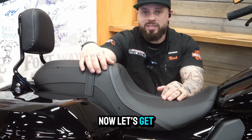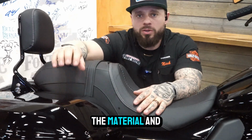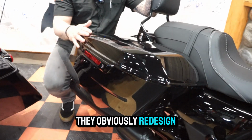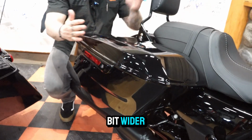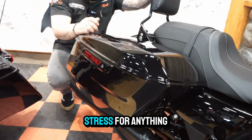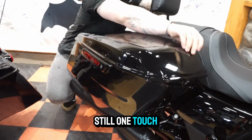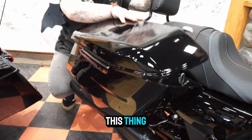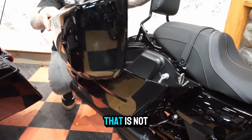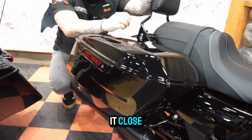Now, let's get back to these bags, talk about these things. I've had a lot of questions when it comes to the material and things like that, so let's do it. With these bags, they obviously redesigned these things. They're gonna be a little bit wider and they're not gonna be stretched, okay? A lot of people are kind of getting away from that stretched rear end thing, kind of going towards the performance style bike. Now, this is still a one-touch bag, so easy access to get in and out of this thing. And this is gonna be made out of a new material that is not gonna break on you. You can fill this thing up, get your knee up there, push it closed, do what you gotta do.